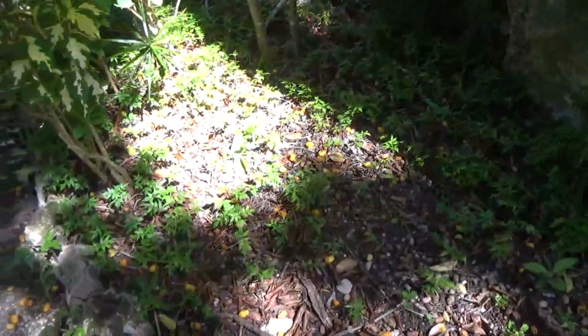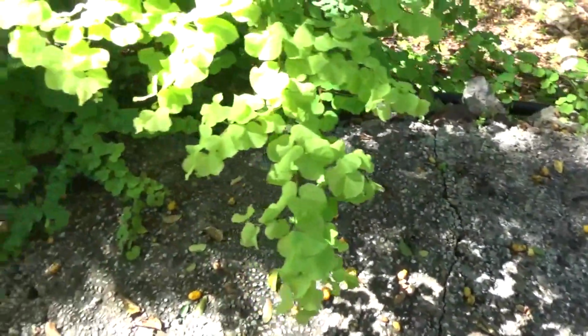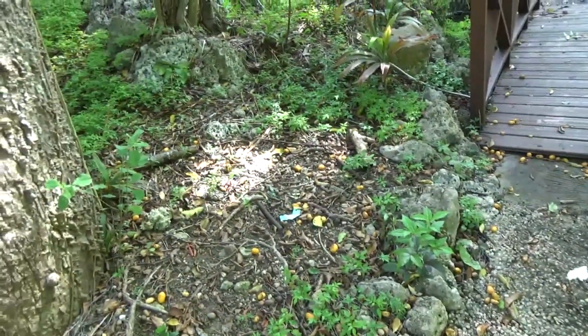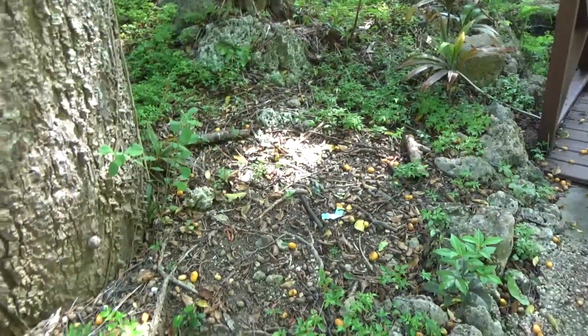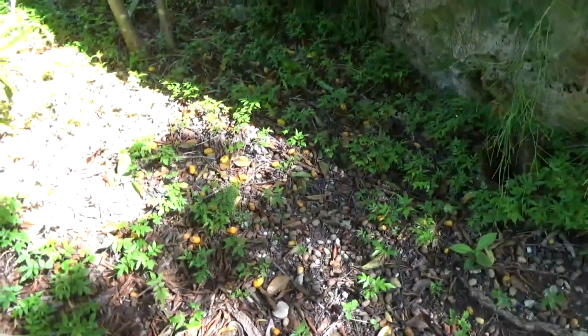Okay, you see all the hog plums. What you can see, the yellow on the floor. These are quite sweet. I need to see more like this. So you definitely need a hog plum tree. It's good to have different fruit. They look like they're being eaten, so something's been eating them, whether there's monkeys that are eating them.